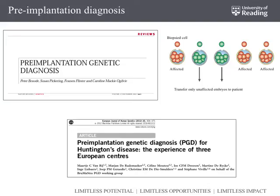Huntington's disease is an autosomal dominant disease. You only need one mutation for the disease to occur. So you can identify each one of these embryos which has two of the normal copies of the gene. That means that any child that develops from that embryo will not go on to develop Huntington's disease. And there's a way of preventing the transmission of this disease from one generation to the next.